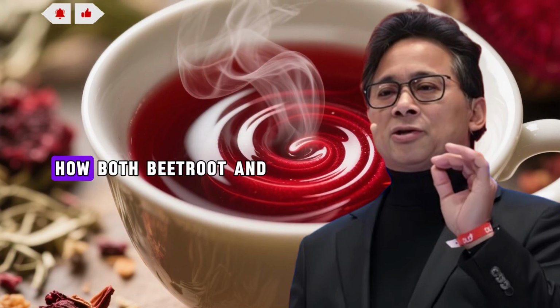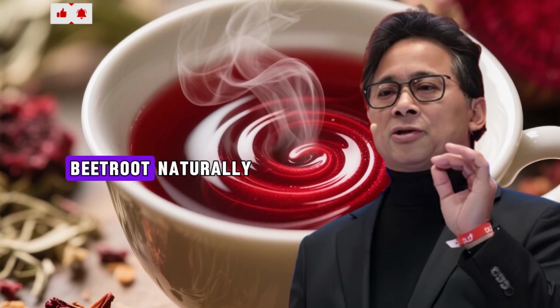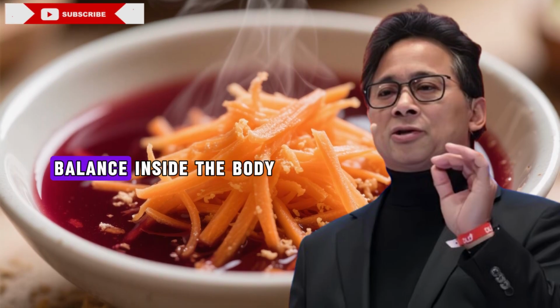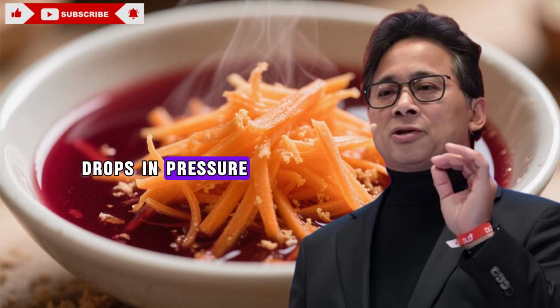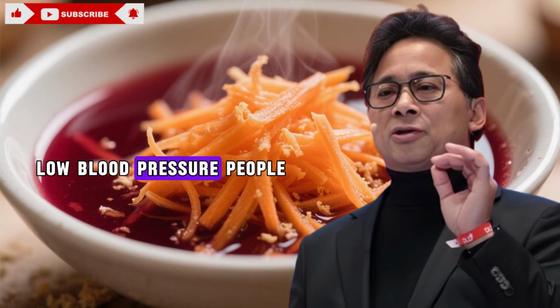Another issue is how both beetroot and vinegar influence blood pressure. Beetroot naturally helps lower blood pressure by improving blood flow. Vinegar changes sodium and potassium balance inside the body. When these two effects happen at the same time, some people experience unexpected drops in pressure, dizziness, or weakness, especially those who already have naturally low blood pressure.